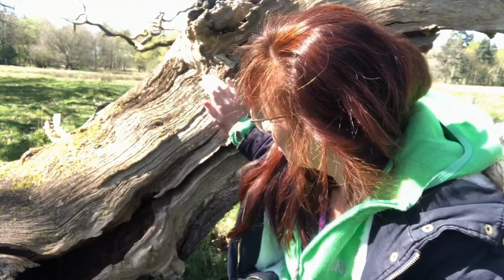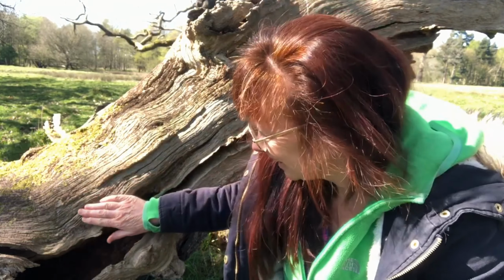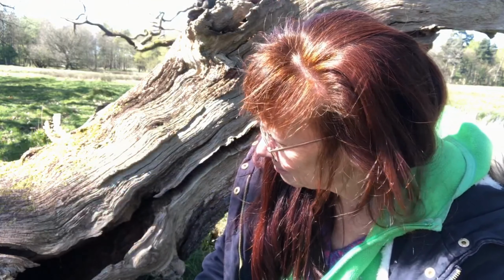And never mind the tree, which is amazing, this log, this limb that fell off and has now become hollow, it's so beautiful. I've really enjoyed exploring it and peeping inside. Ooh, good job we don't have snakes in the UK, isn't it? I have nothing to fear by sticking my hand in there. Such a beautiful thing.